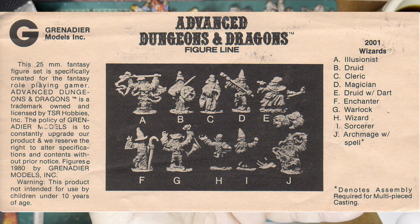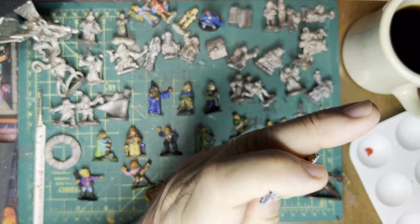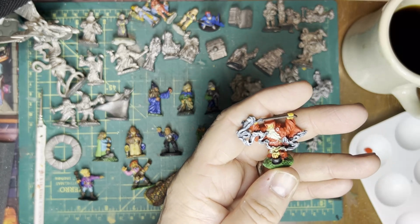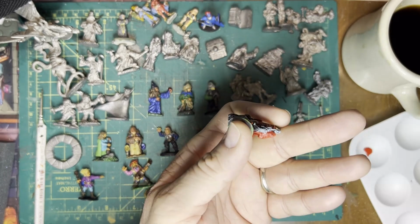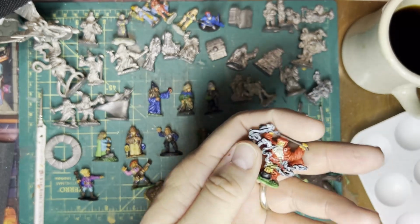I made him a red wizard, but I just had a lot of fun painting him, and it came out just the way I envisioned in my head. I wasn't sure how the smoke was going to turn out. I hadn't done smoke before, but it turned out exactly like I saw it in my head. But he's out of the Wizard collection of Grenadier.